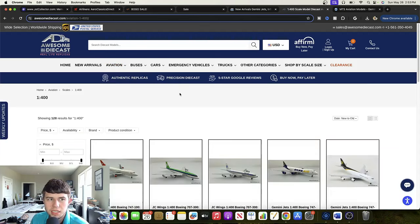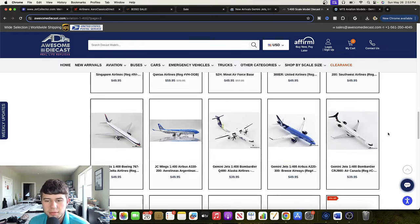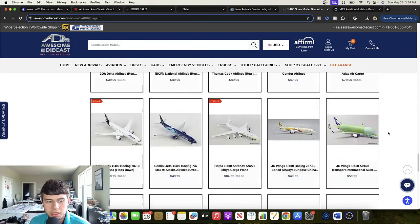Here's a variety of their items right here. As you can see, they do carry the latest releases, which is really nice, among others. They also have really good prices on them too. So this is a really good opportunity if you need to catch up. It appears that they have some really recent stock dating back to even 2021 here. So a really great variety of items, and overall this is a really good opportunity to catch up.